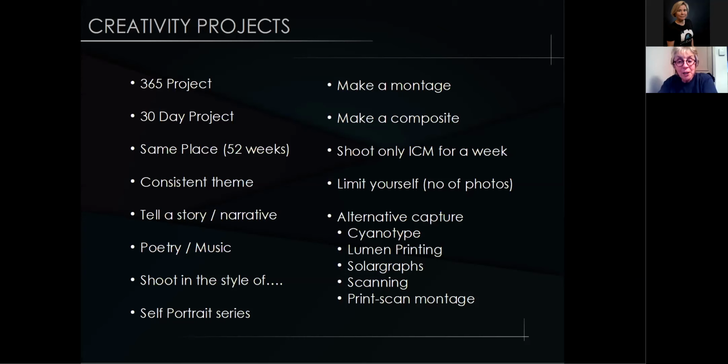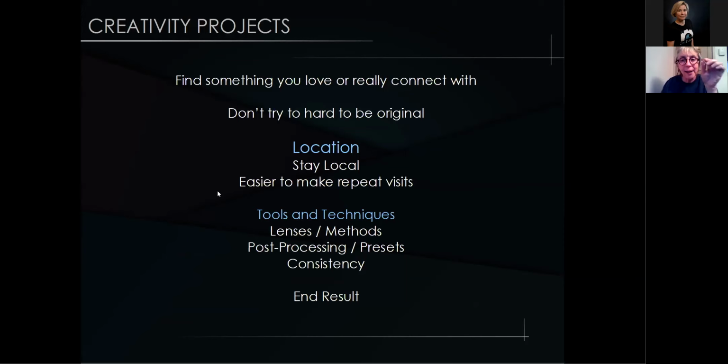And so there's all sorts of things you can do with these projects. You don't have to limit yourself. And what I would say is find something that you really love and that you connect with, and don't try too hard to be original, because there's a lot of things in photography that's been done before, an awful lot, and I'll prove that to you later.